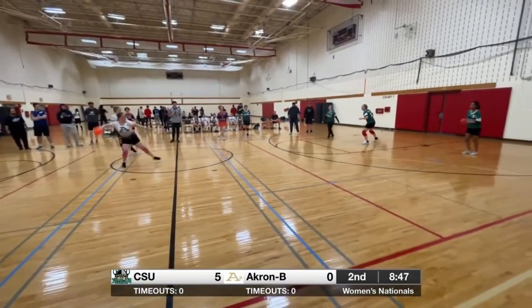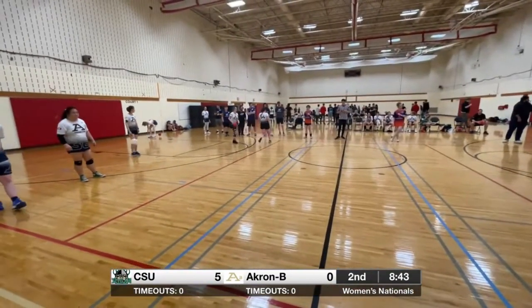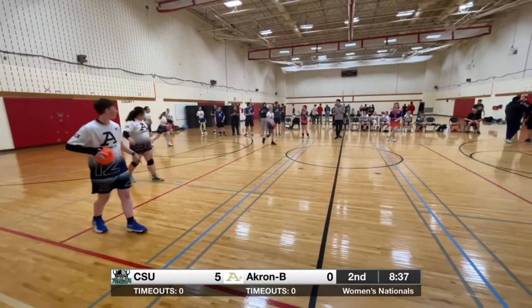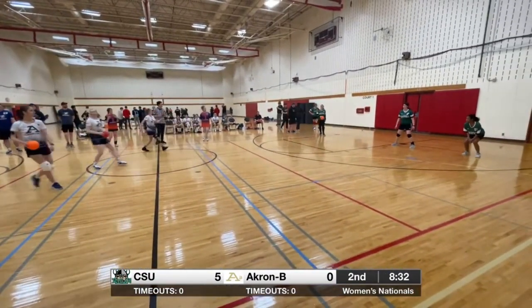Zip's gonna move left to right. Koch leading the charge. She makes a big throw. Thornsberry with a better catch. And the Zips get a catch right back. So, a couple catches here, each team.